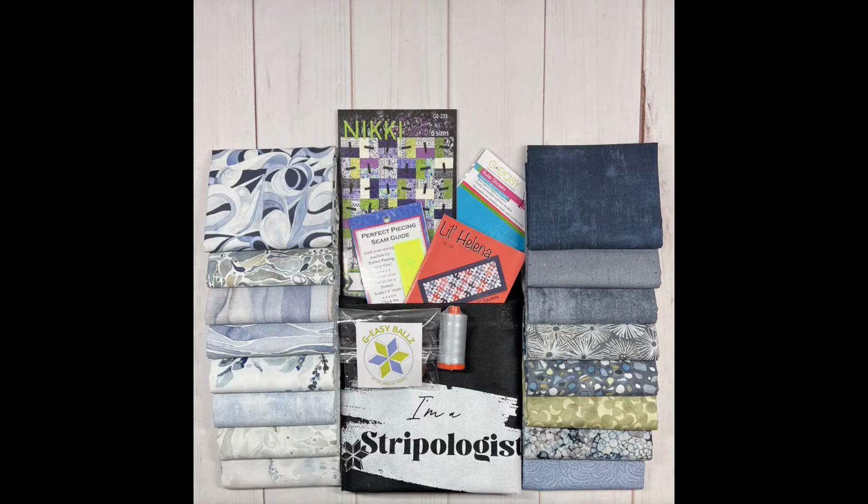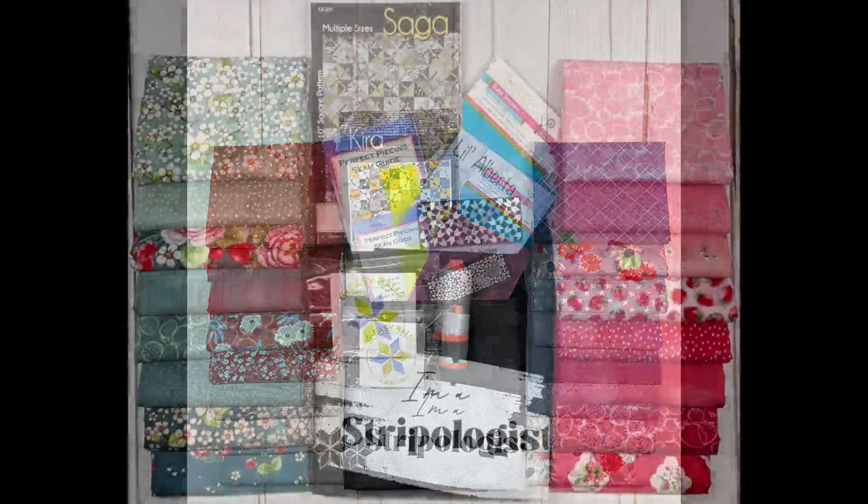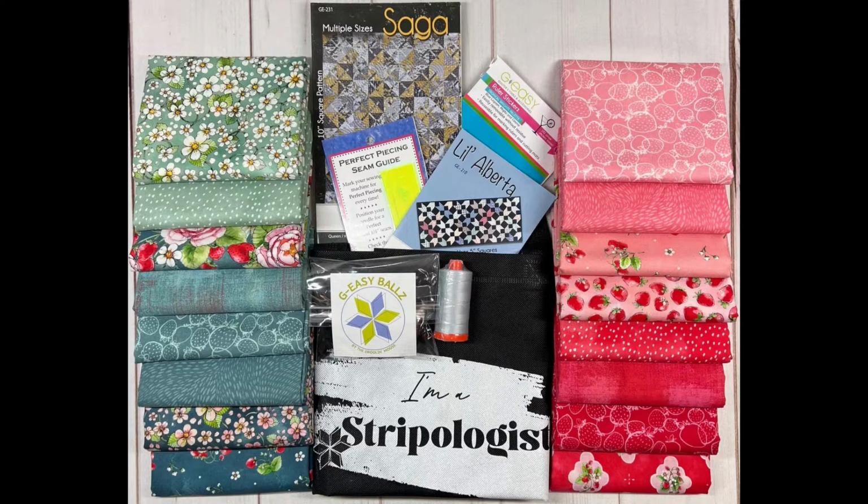We already made a quilt using these similar fabrics, which I loved. Then we have the patriotic, not necessarily the patterns on the prints, but the coloring. So the blues and the reds and the taupes. We have the Kira pattern with that. We already made one out of these and it's gorgeous. So that was a perfect choice. And then the last one we have is the strawberries and more, nice, whimsical, fun, and summery, using the Saga pattern.